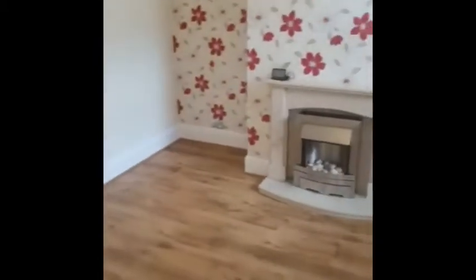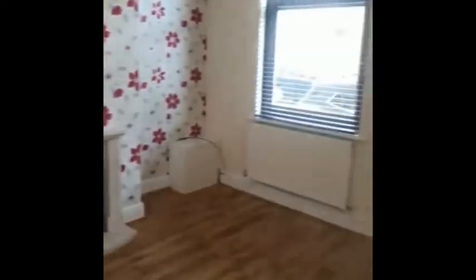Right, so it's got 2 reception rooms. This is the first. Let's go into the second reception. Little storage area there.